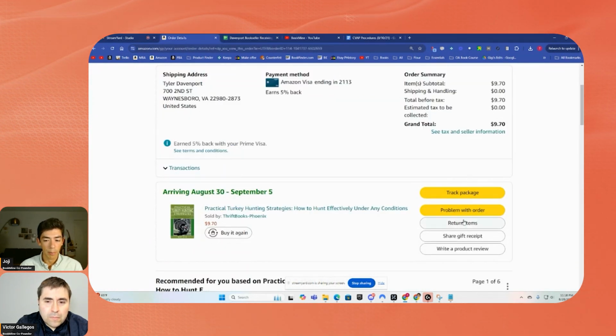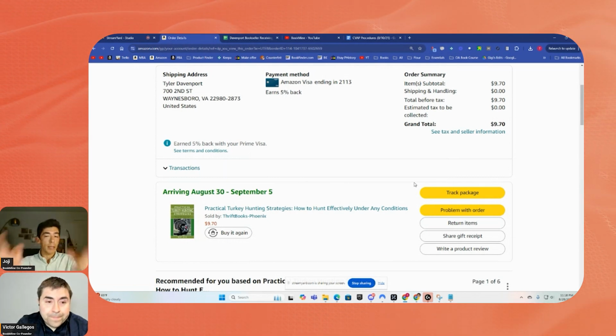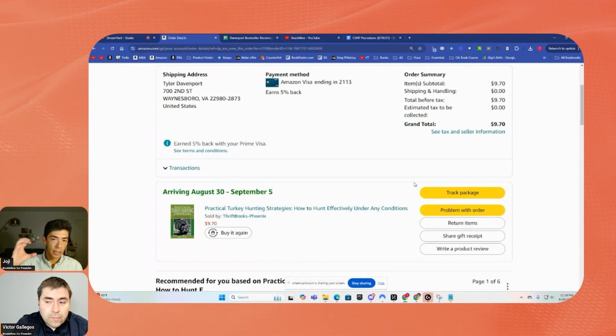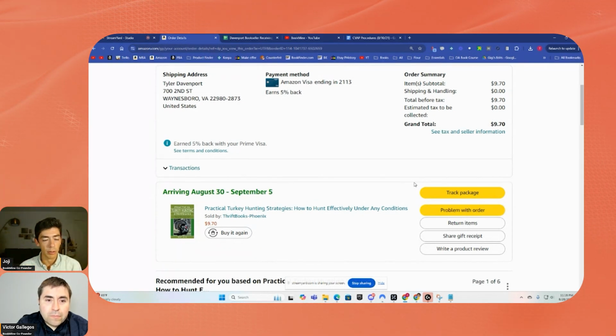But you would say problem with the order. And then basically what you would do is say, hey, this didn't come as described. You would have them send you a free shipping label. Just go through the process. It's pretty easy. Then you would essentially email that shipping label over to Central Virginia Prep. And what they would do is print it out, put that book back in the same package, put the label on it, and then they'll drop it off at UPS for you, and you get your money back. That's essentially how that works.